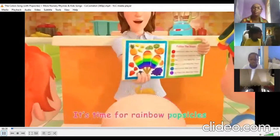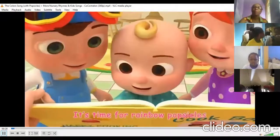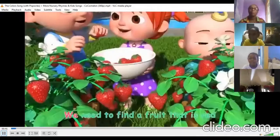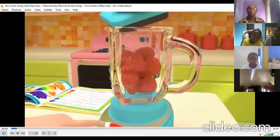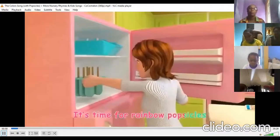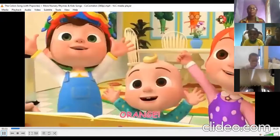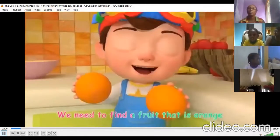Yeah! It's time for rainbow popsicles. Yummy, yummy, colorful popsicles. It's time for rainbow popsicles. What color do we need? Red! We need to find a fruit that's red. What color do we need? Orange! We need to find a fruit that is orange. Look!